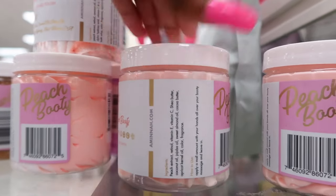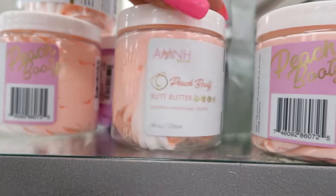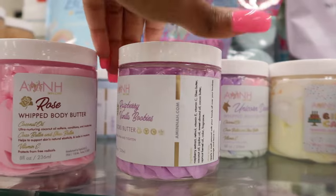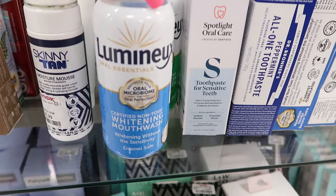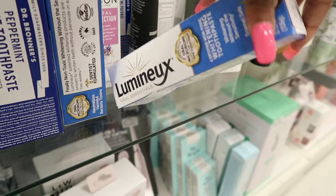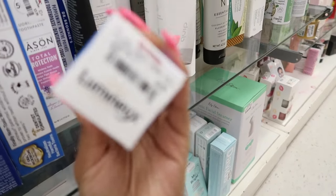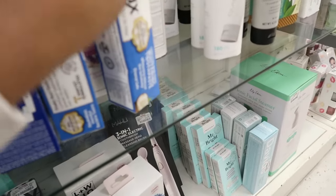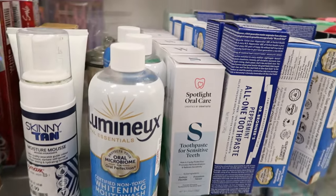They have a butt butter. I'm intrigued. I don't like the sound of that, but I don't like the price of that. Oh, they have a boobs butter. $8.99. They have the Luminex whitening mouthwash, and they even have the whitening toothpaste. I heard this was really good, and it's usually a lot pricier, but here they have this for $4.99. You know what? We ain't got all day. It's $4.99. And then the mouthwash is $5.99. And it's usually much more expensive.